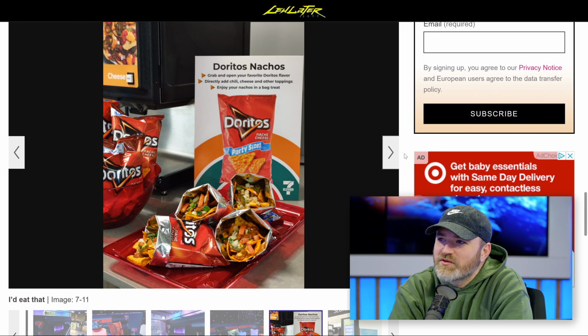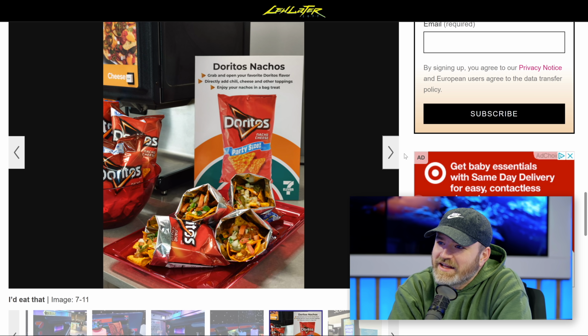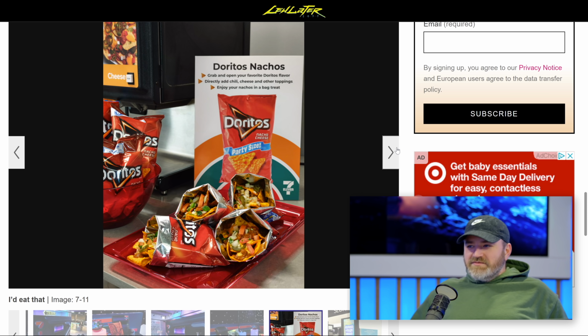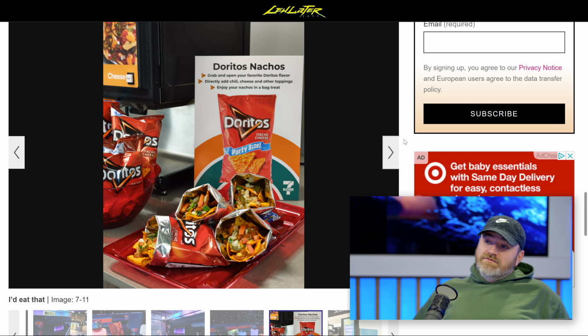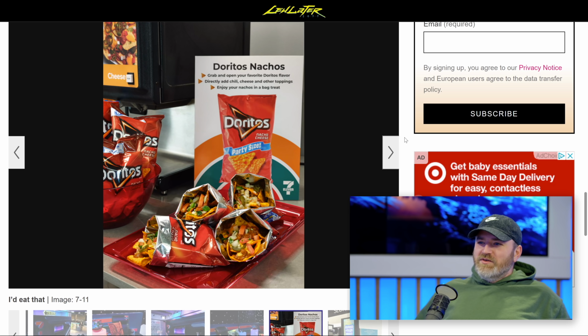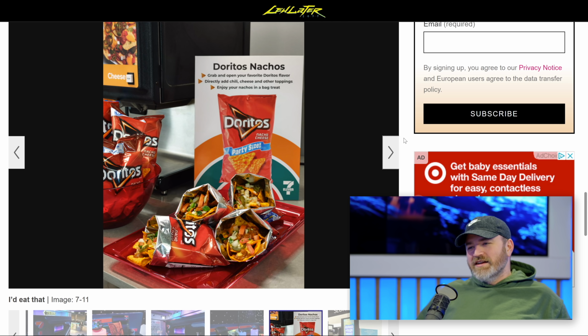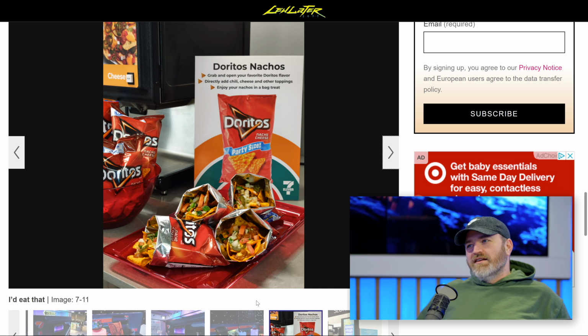Where you grab your Doritos and then you pour chili right into the bag. What? Apparently it's a thing. You knew about this? Not for Doritos, but Fritos. You put chili in there and cheese, and you eat it out of the bag. How do you get it out without making a total mess? Well, they did it wrong here. You're supposed to cut open the middle of the bag and put everything in there, so it ends up being a bowl.